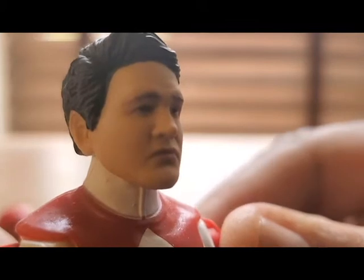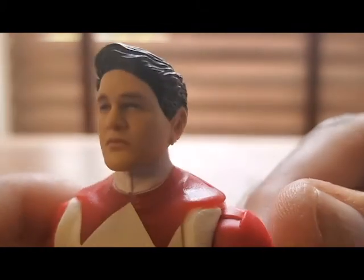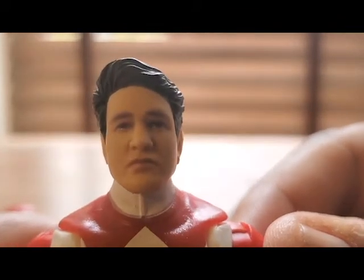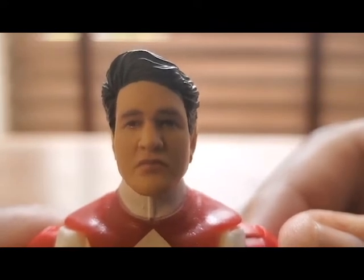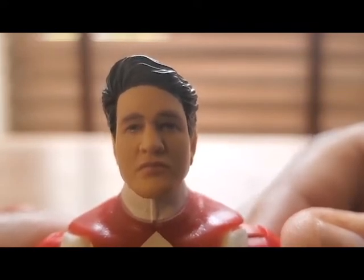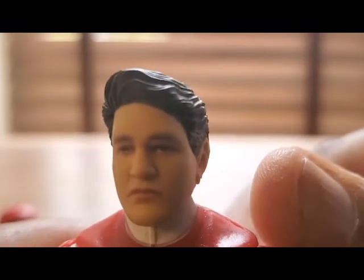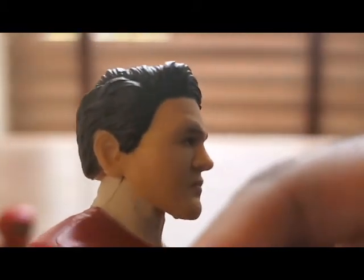Now, I talked about how I liked the head in the package, but when I put the head on the body, I gotta say, it looks a little more scowly than I remember. This particular one is rather scowly. It's like, dude, what's wrong? What do I got to do? Who do I got to hurt? I got your back, bruh. That's the impression I get from this face. It's like he is not very happy at all.